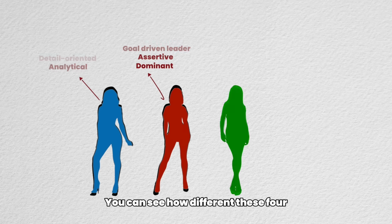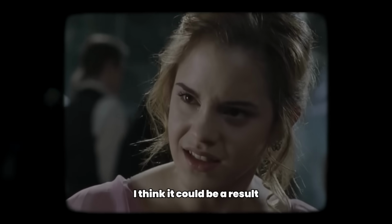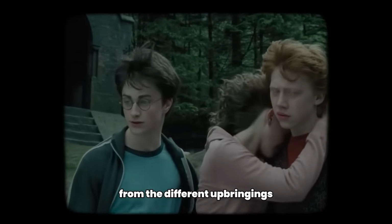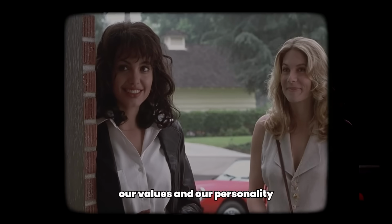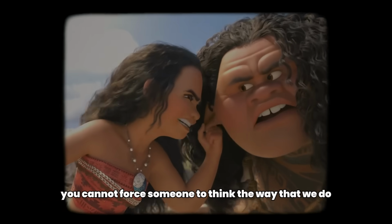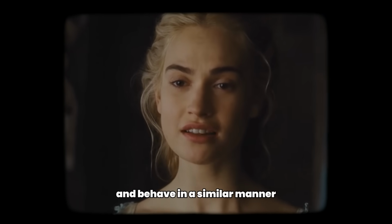You can see how different these 4 different personality types can be from each other, and I think it could be a result from the different upbringings as well as the different experiences that shaped our perspective, our values, and our personality. You cannot force someone to think the way that we do or value the same things as us and behave in a similar manner.